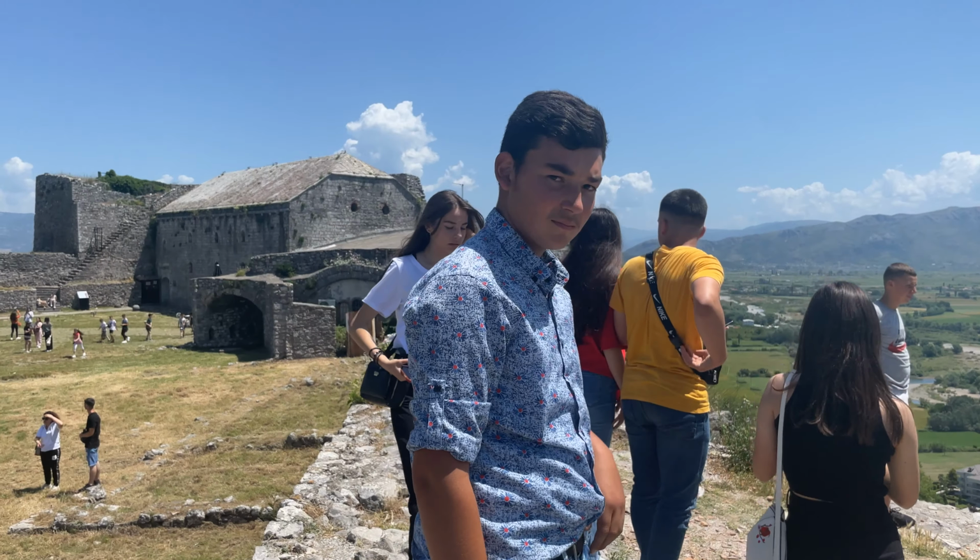Back on the road, we head for the country's capital, Tirana. The journey from Shkodër to Tirana is only 94 kilometers, but the road is very busy. As it is not a highway, traffic is often very slow in both directions. It will take 1 hour and a half, 1 hour 45 minutes to get to Tirana.